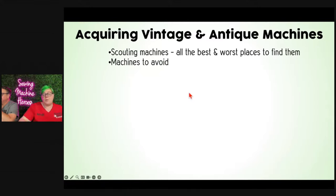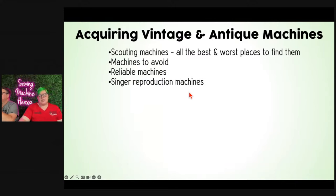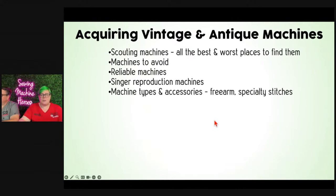We're going to go through the best machines to avoid, reliable machines. So this means things that are good purchases to use, good purchases if you're buying them to restore and resell or to donate or whatever. Singer reproduction machines. I know that seems like an odd one, but there is a wave of machines that look like the Sphinx machines that are out there, the Singer 66s, but they were made in the 70s and 80s, and they're actually not as good as our original cast iron. So we go through some of that.